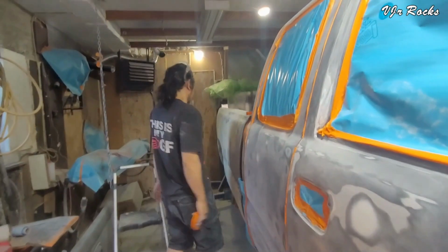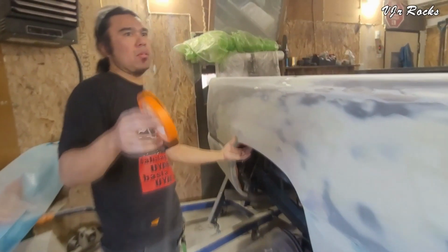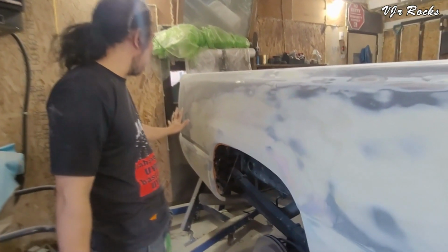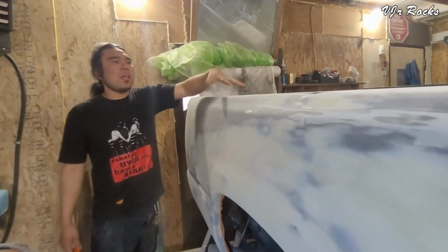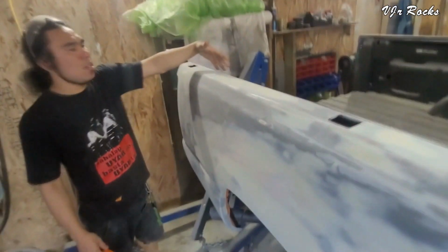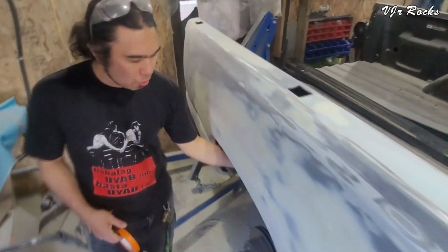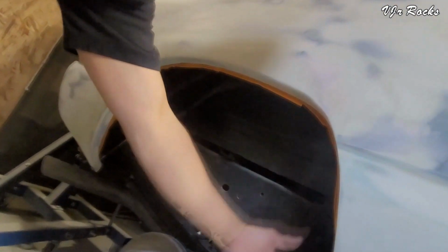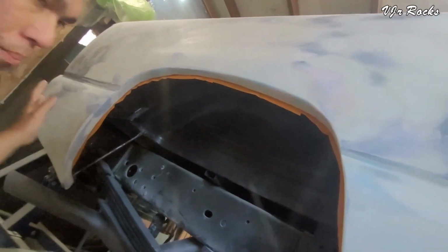Right here I still need to mask everywhere. For this area, you don't need to mask everything because I still need to paint that area and put on some rocker guard. You only need to worry about taping around here, because you don't want overspray on this part that's already undercoated. Right down here, guys, you have to back tape everywhere. You don't want to get overspray.